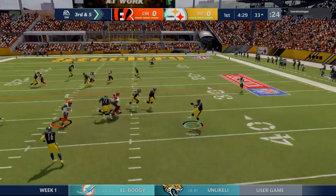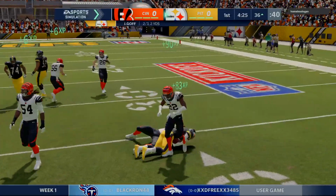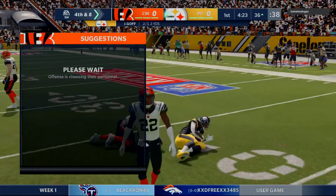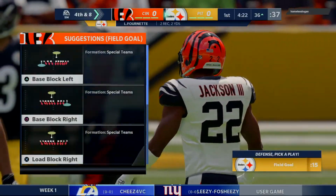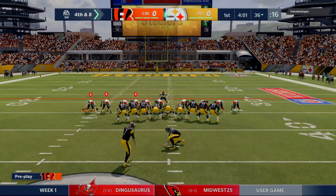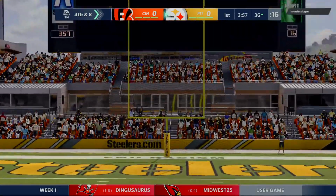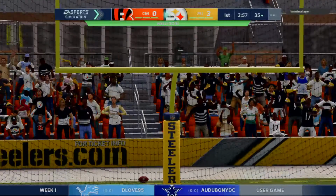Here's Goff. He'll set up the screen to Fournette. And that play went nowhere. Losing yardage. It'll be back at the 36. That'll set them back with a loss of 3 on the play. And that'll bring up 4th down. And this is right down the middle as he puts it through.